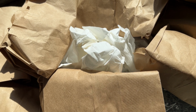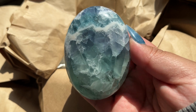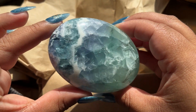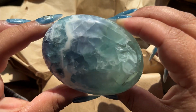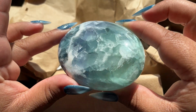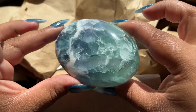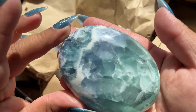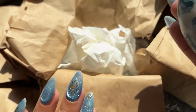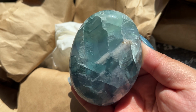So let's kick off with Palmstone number 1. These are the same quality we have carried before, same size, same beauty. This one has some blue and mint on it. Really gorgeous translucency through this one. And these are all very large palm stones. Now I have small hands, but they're very large and they're heavy. This is the next one.